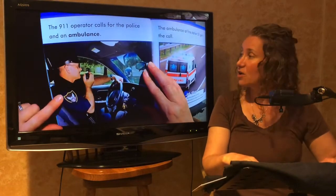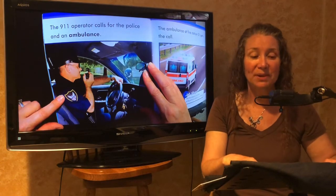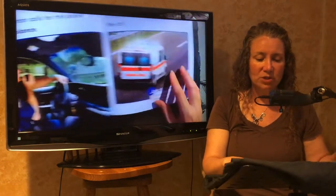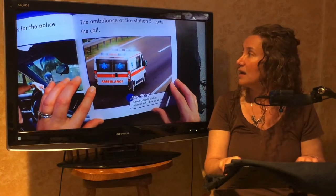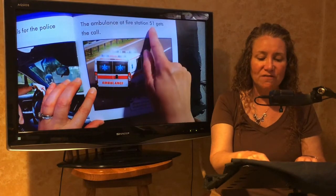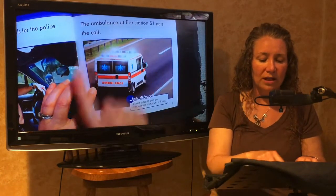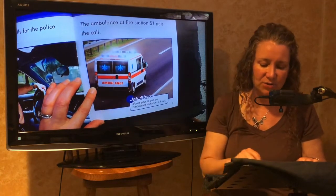So there is our first person that is going to make a rescue, a police officer. They also call for an ambulance. There's somebody else who's going to make a rescue. The ambulance at Fire Station 51 gets the call. So there's another rescue person, a fire station. So they have the ambulance there too.